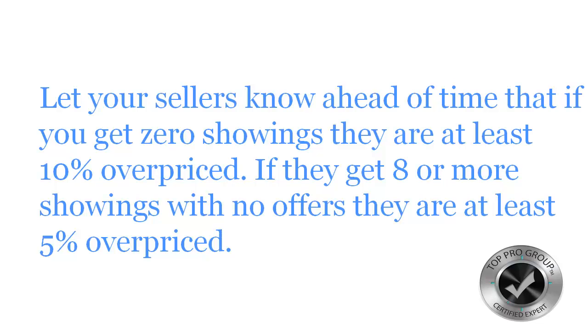Now, if they do get 8 showings and nobody's making an offer on the house, then because they're getting the people in there, they're probably only about 5% overpriced. But let them know ahead of time that you'll be monitoring for this.